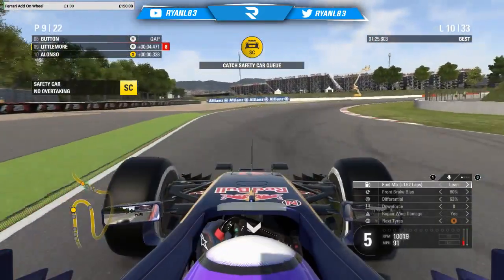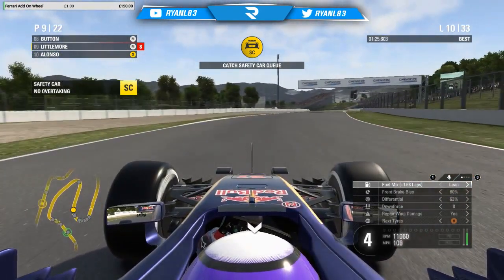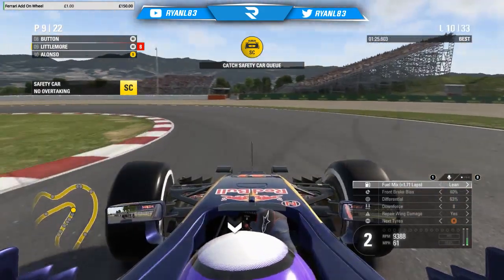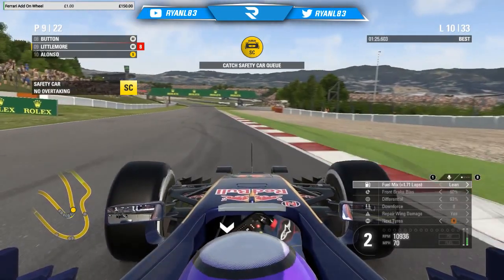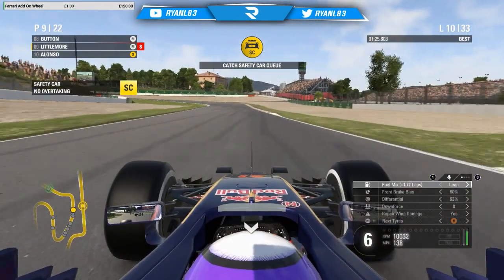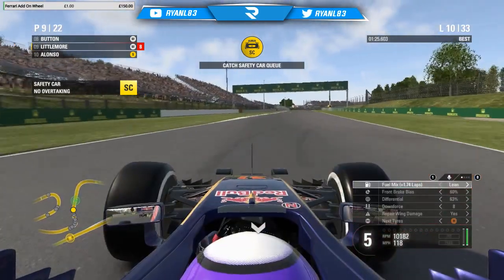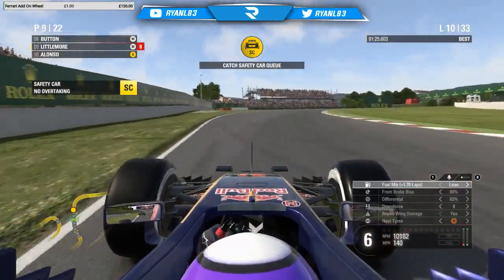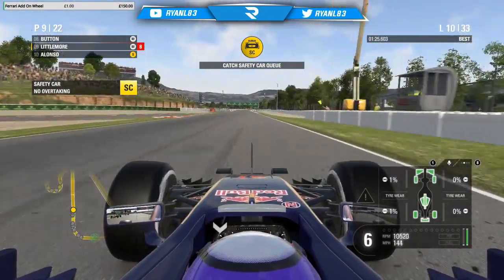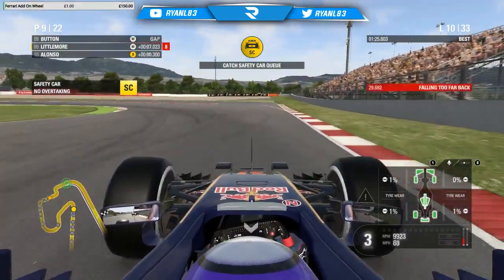If we stay with this strategy, we've just got to be very careful saving these mediums, because they did say to pit on lap 13. Obviously we're staying behind the safety car for a little bit, so hopefully we can get these to a respectable lap. Just playing it safe right now. Trying to preserve tyre wear right now. They're only on 1% on the left-hand side, which isn't too bad.